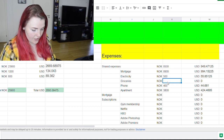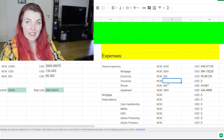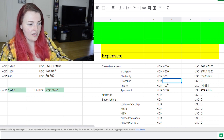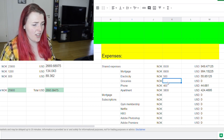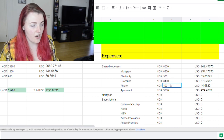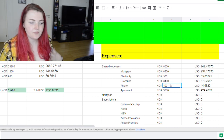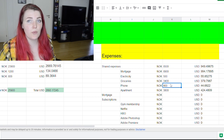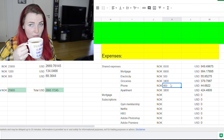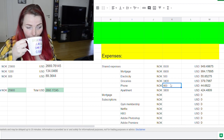In this scenario right here, also keep in mind that this is for both of us, so we each put in 8,500, and then the mortgage and stuff is the entire cost. In this scenario, it's about 3,400 for groceries, which is pretty low. Sometimes we go over that. I'm usually the one who goes grocery shopping, so if there's no money on the card, I'm usually the one who pays for that.